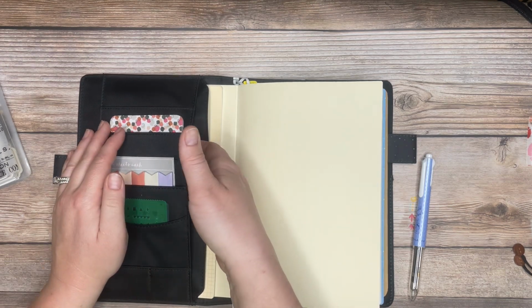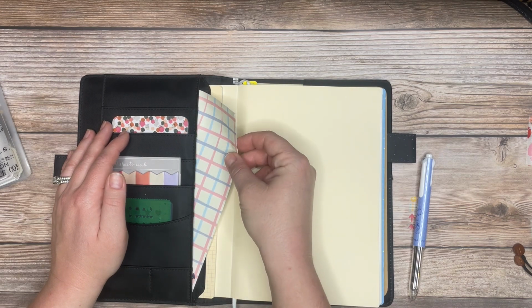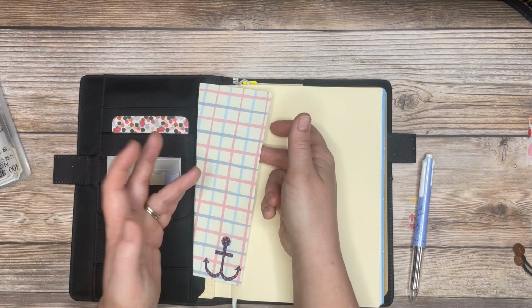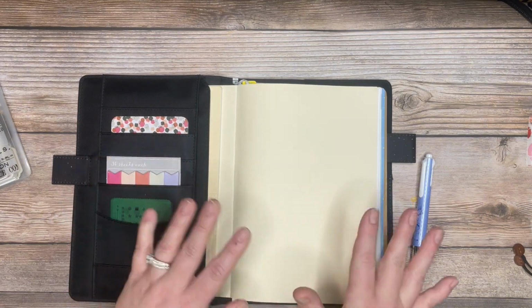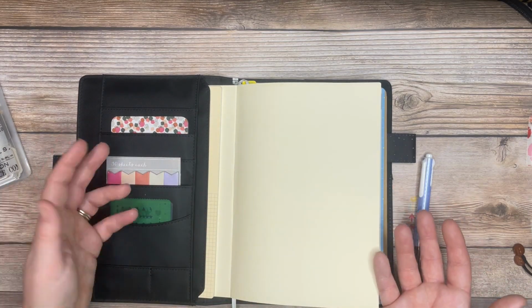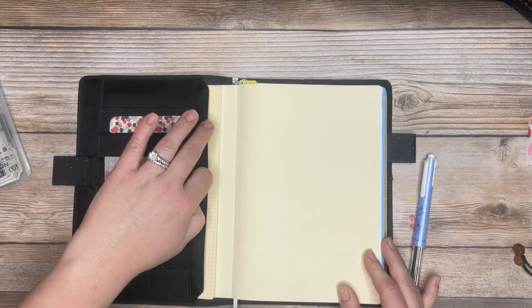Inside this pocket, I will sometimes have some of my most used stickers. Right now, there's just a couple of sheets of the Target Dollar Spot pad that I ripped off if I need to write a quick note down that doesn't need to stay in here, or if I need to give somebody a piece of information or phone number or something like that. I just keep a couple of those tucked in here.